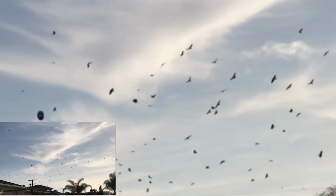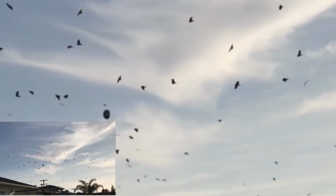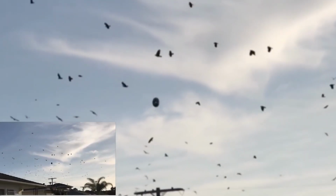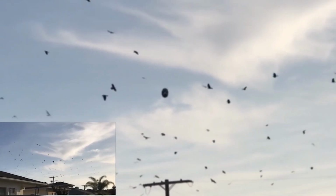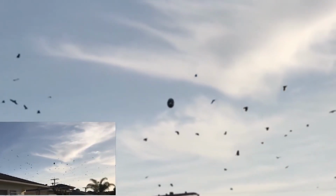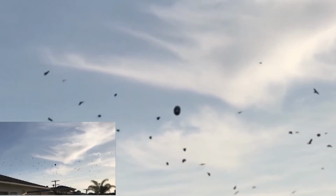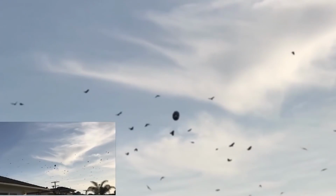Too bad we didn't get this person recording it to drive towards it. See if they can get underneath it or closer to it. Nonetheless, it's interesting to talk about because we feel that these UFOs emit some sort of strange signal. We're going to go to the next one.